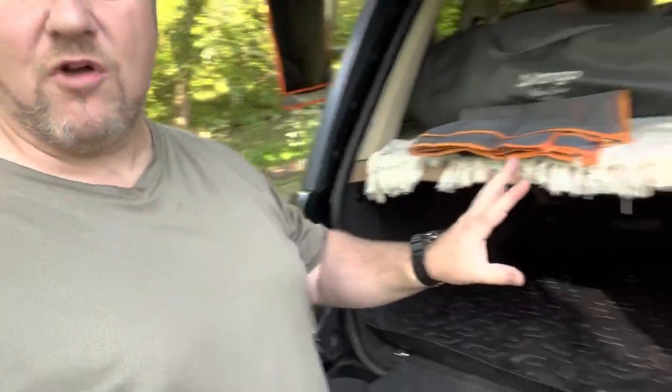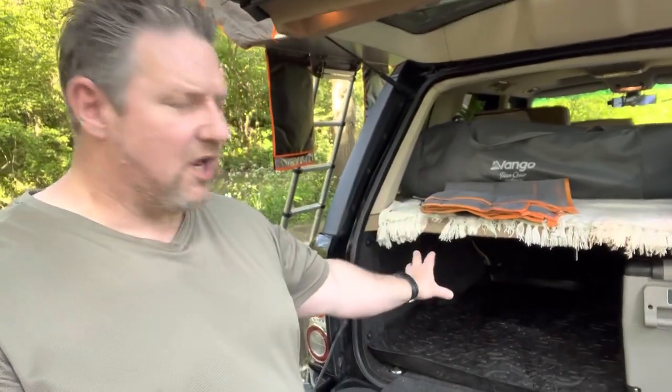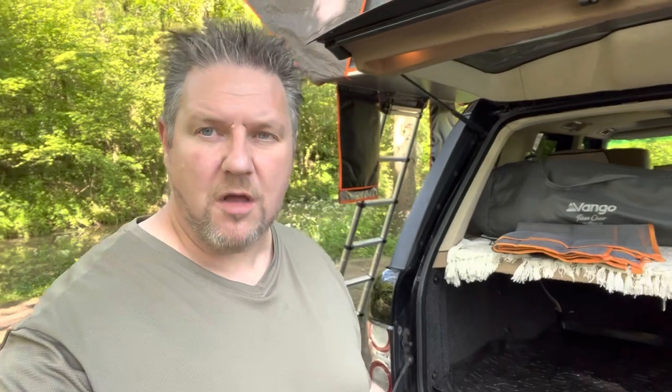Like I was saying earlier, I was planning on doing a build inside. I was going to have a platform going across there when you put the seats down, and I was going to have a drawer underneath it, and I've 90% built it. But some plans have changed. I've actually now got a new vehicle coming for a new build before I've even finished this one. So there's going to be a new build on the channel, and I'm not really going to be using this one anymore, and there's a good reason, really.